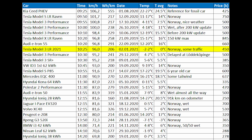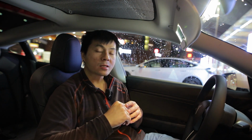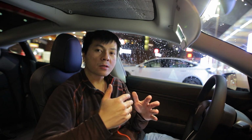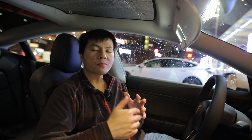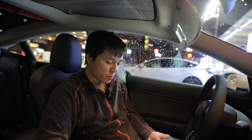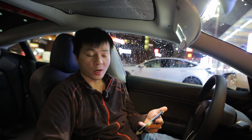So you also have to pay attention to the fact that a wet road usually adds more consumption. But it seems like this car is just super efficient even in winter. I think the difference between winter and summer consumption with this Model 3 is not that great. Most other cars I've seen, even my Teslas, tend to have maybe 20-30% difference between summer and winter. This car might be as low as 10-15%. So it's the lowest Model 3 I've tested so far consumption-wise.